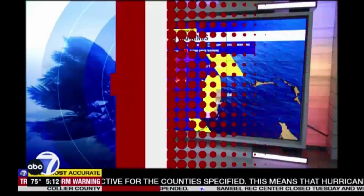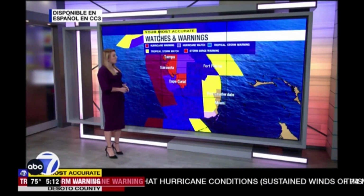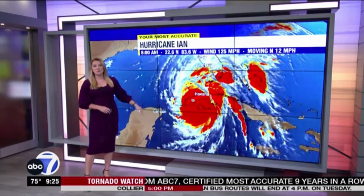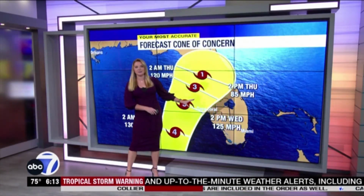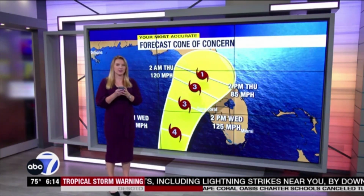Some of you may be waking up because you just got that alert on your phone. We now have that hurricane warning in effect. 125 miles per hour, a very strong Category 3 hurricane, moving to the north at 12 miles per hour. Now, still kind of a question mark where it's exactly going to be making landfall, but models are starting to zone in just to the north of Southwest Florida.